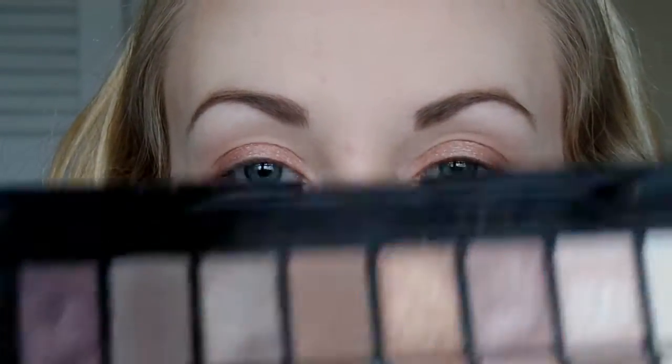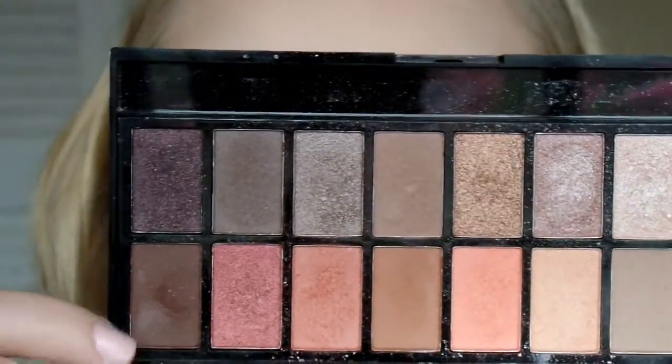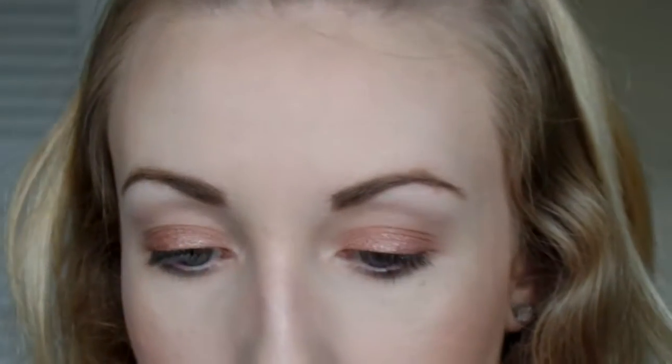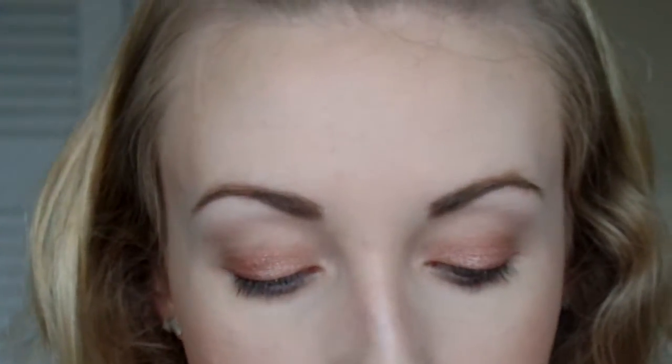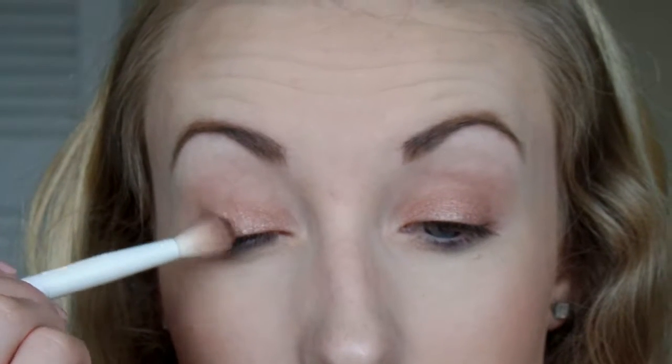So very quickly, I'm going to go ahead and jump in and take this really deep chocolatey color right here. This one is in the shade Custom. So I'm going to take this on a Wet n Wild fluffy blending brush, just not too much of it, and I'm going to brush this into my crease.